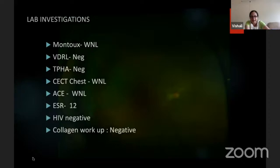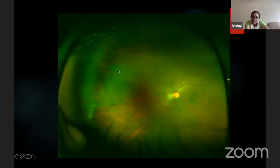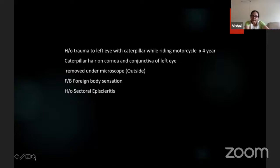So what did we miss? If you see carefully, there are a few linear shadows in the nasal half of the retina. About 2 or 3 of them we could see. We did not know what it was, but we could see that there were some linear shadows in the nasal half of the retina. So we go back to the retrospective history.